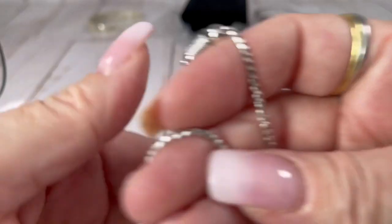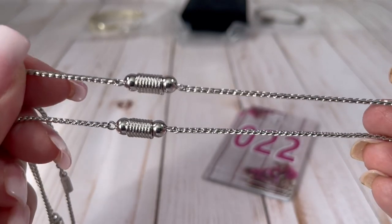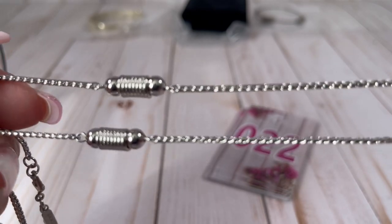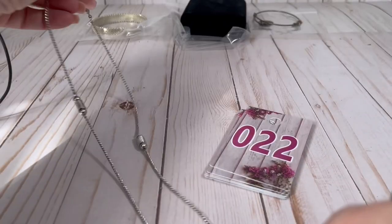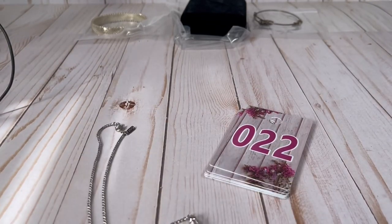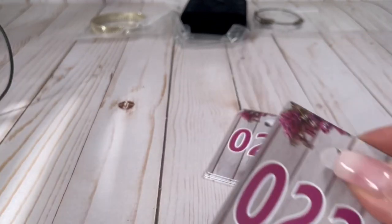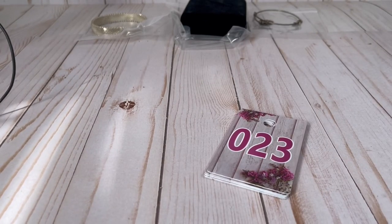I'll show you the chain up close. That's cool. I like it. Kind of a box chain, kind of. It has a squared off feeling. Really, really pretty. I like that a lot. Let's do $5. $5 on the money.